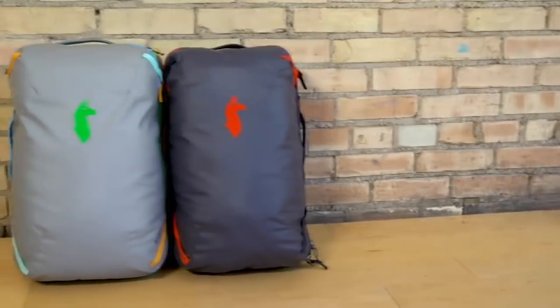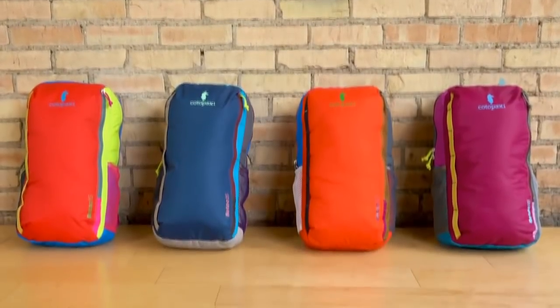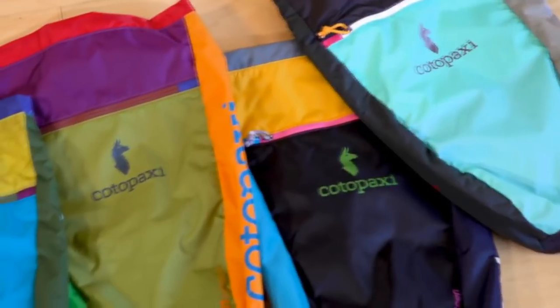We designed the Alpa 28 to pair with one of our stowable day packs, either the Batak or Luzon, for fast and light day trips and hikes. No matter where your adventures take you, the Alpa 28 is up for the challenge.